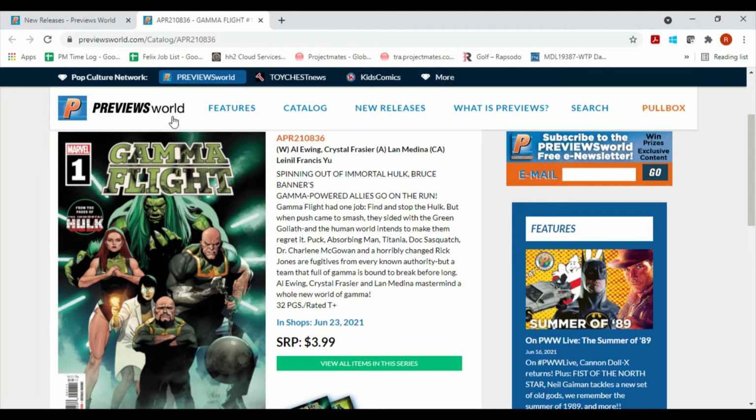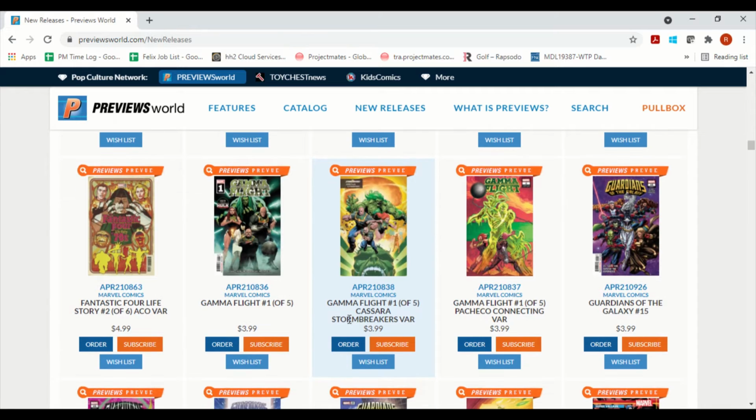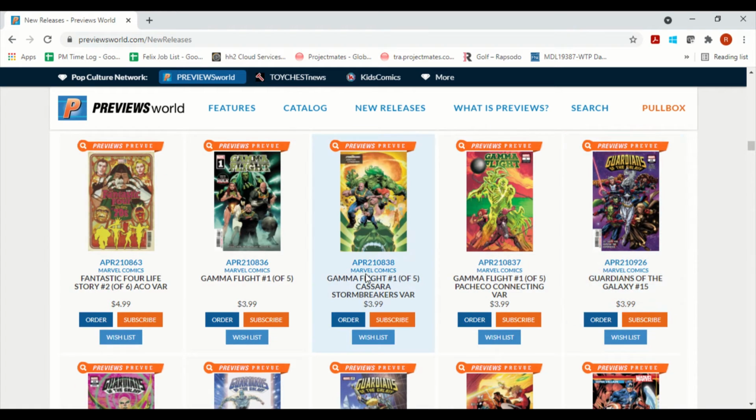So, probably not going to pick this book up, but I want to talk about it a little bit because we have seen a lot of advertisements for it in the books for the last couple months. So we've got a couple variants here. It's just a 5 issue series, so it's not going to be ongoing. So I guess if you wanted to pick it up, you're only going to get 5 books out of it.